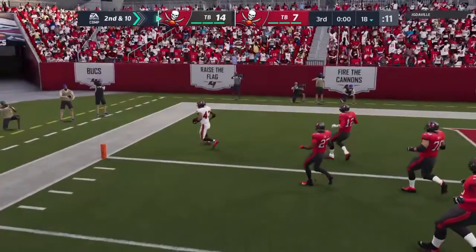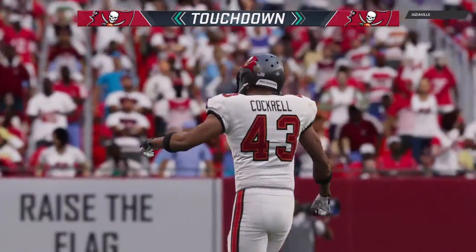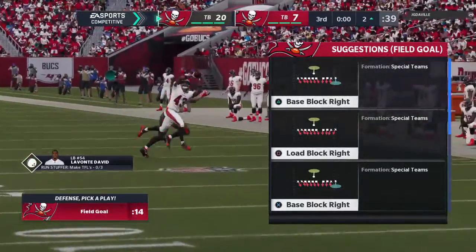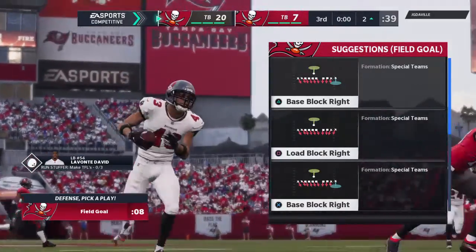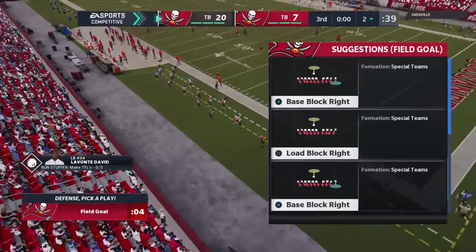Picked up by Ross Cockrell, and it's a pick six. He brings it back to the house for a Buccaneer TD. Coaches preach all the time about opportunities and taking advantage of them, and he did exactly that. I used to have a coach who told us all the time, a lost opportunity is never regained. Well, no regrets here. He picked that one off and took it to the house.